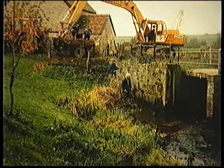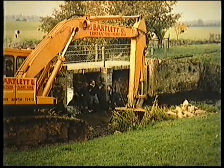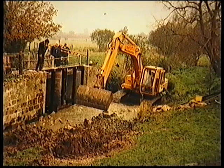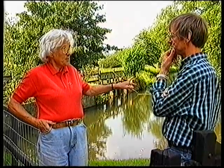So we got contractors and we dug out the land here. This had been covered with brambles. To our astonishment, we found that all this was paved. That was probably about 1700 when that was done. Really? And then we decided to get the hatches put back again.